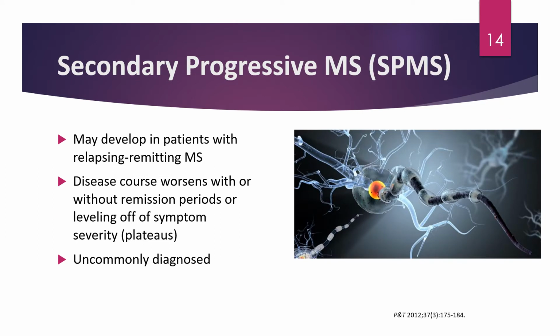With secondary progressive MS, or SPMS, this can develop, and this was what I was alluding to in the last slide, in patients with relapsing remitting MS, or RRMS. What happens with secondary progressive is that a lot of times patients with RRMS, and this doesn't happen very often, but basically a patient may be diagnosed with RRMS, but then the disease course just worsens with or without remission periods or leveling off of symptoms in terms of the symptom severity.